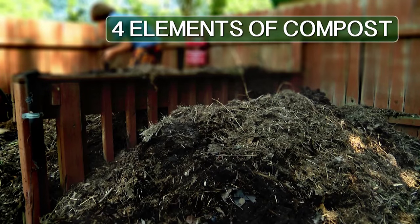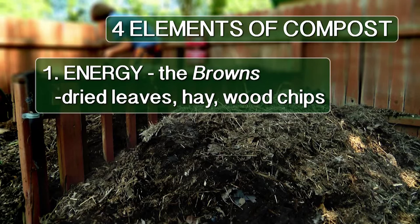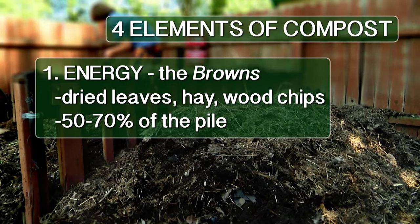To make a good compost, there need to be four elements. The energy source is called the browns. These include dried leaves, hay, and wood chips, and should be about 50 to 70% of the pile. These are energy foods for the compost organisms. They are high in carbon and carbon dioxide gas.